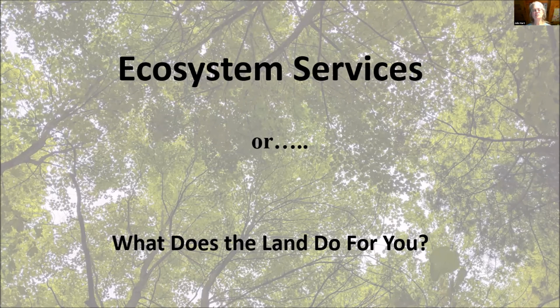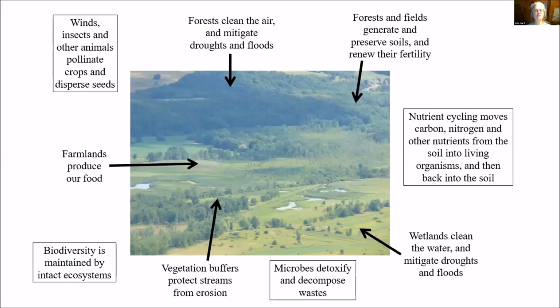So when we talk about ecosystem services, we're thinking about what does the land do for you? What kind of services is it providing? Not just for us, but for all other forms of life. So here's a graphic that I put together many years ago to show ecosystem services. There's a lot of buzzwords on this. We'll break them down in the next few slides.